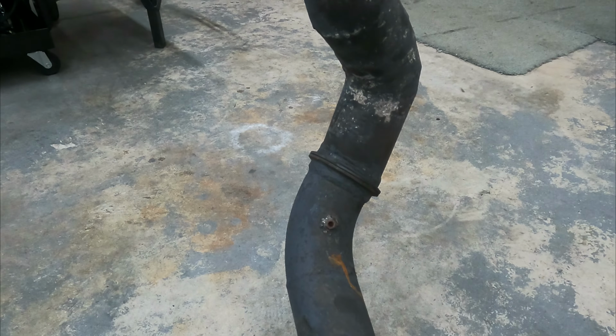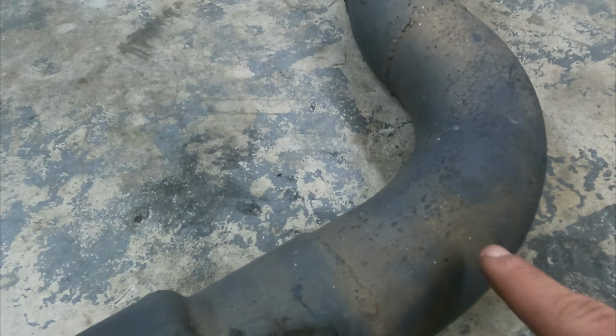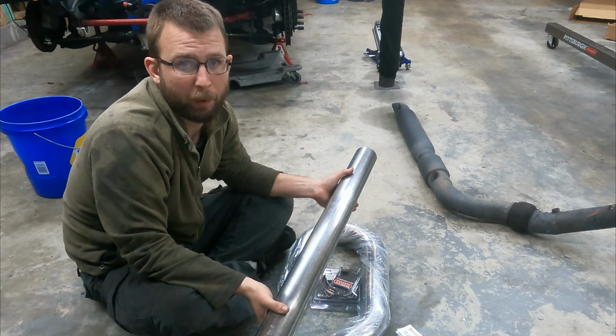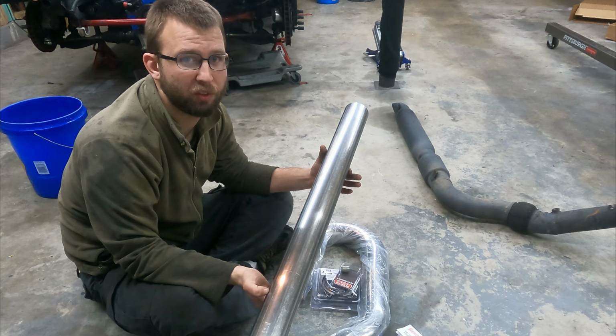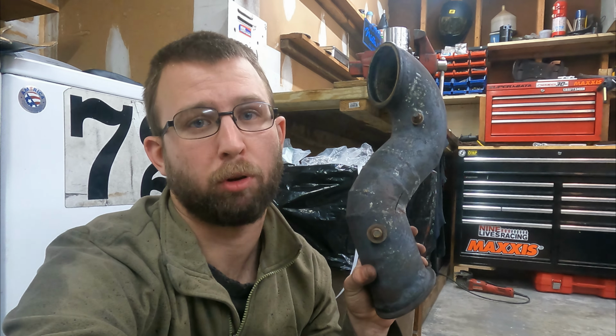This old exhaust was made out of mild steel. So anywhere that the ceramic coat started to chip off, which was a lot of spots, it would immediately start rusting. So I grabbed a bunch of stainless steel from Summit Racing. This might be a little bit lighter, but since it's 304 stainless, it's not gonna rust, which is what I'm really after. And my old crappy S-bend downpipe that probably flowed like crap.